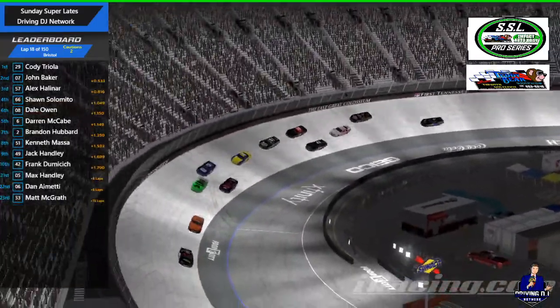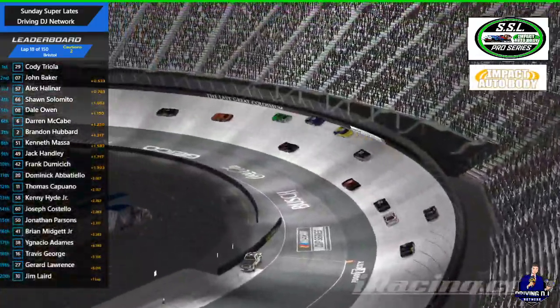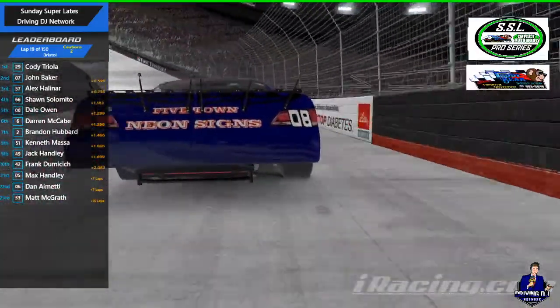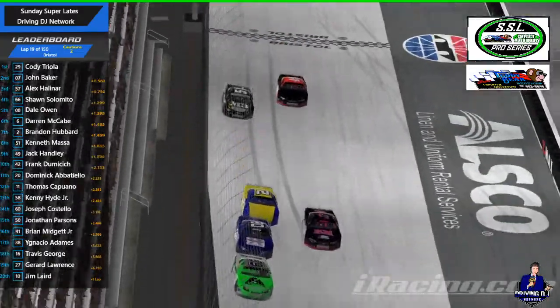Abatello, a good view on this one. Capuano just behind those guys. These guys are still side by side up here for 5th and 6th. Hubbard with a good view of this one. He's going to make a run to the high side here, try to follow Dale Owen. A little rub of the wall there. A little Bristol stripe. A little side by side here.